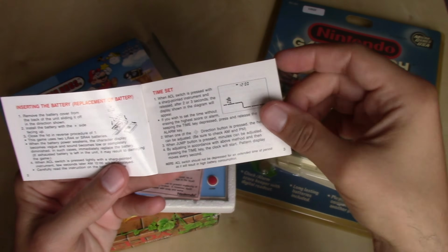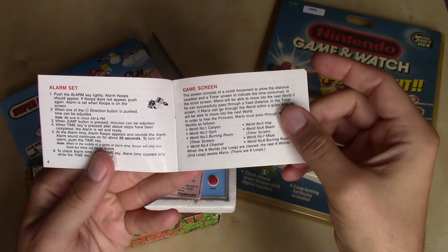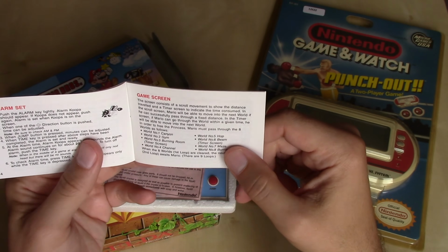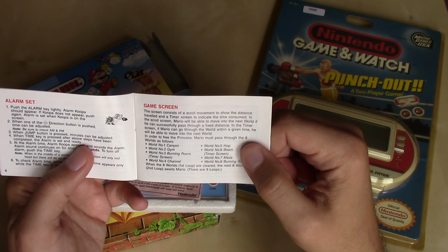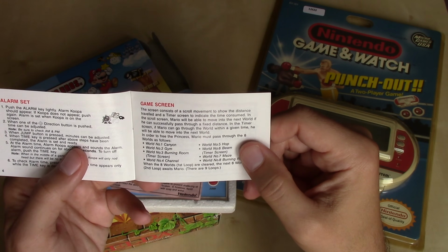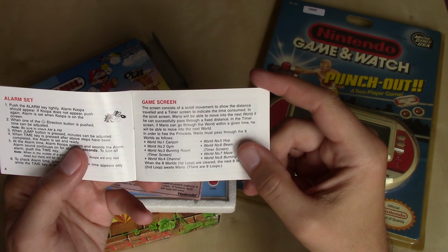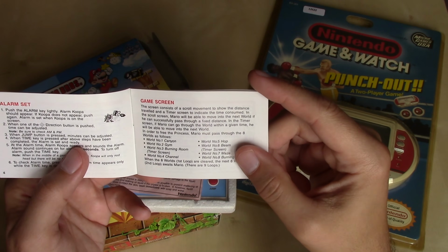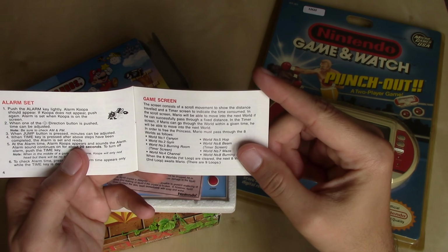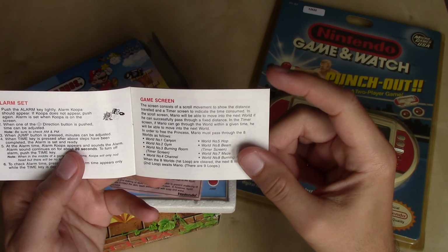So how to insert your battery, setting the time, functions of the clock here, like the alarm. Game screen. The screen consists of scroll movement to show the distance traveled and a timer screen to indicate the time consumed. In the scroll screen, Mario will be able to move into the next world if he can successfully pass through a fixed distance. In the timer screen, if Mario can go through the world within a given time, he will be able to move into the next world.